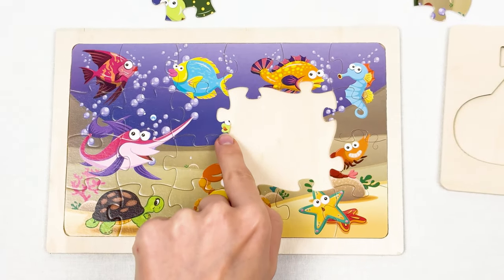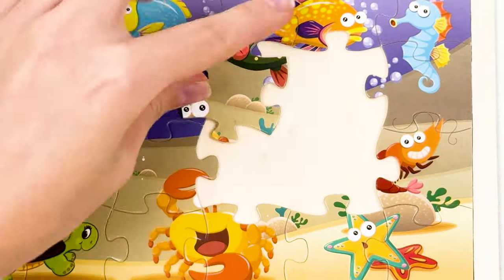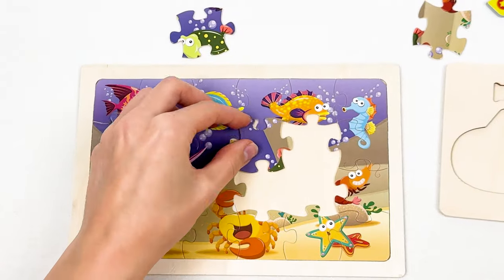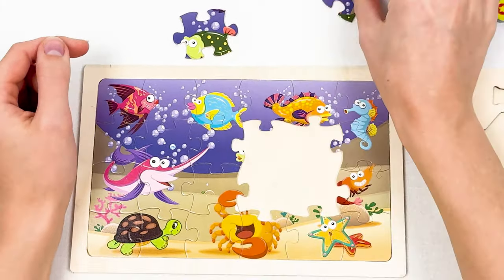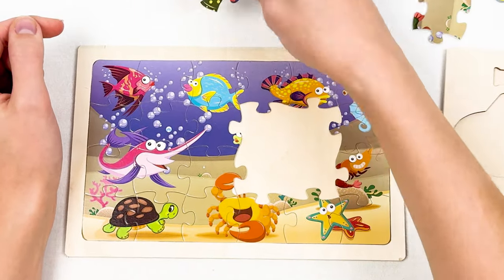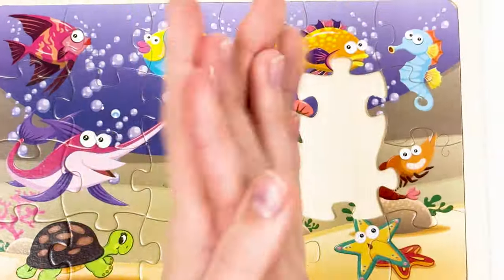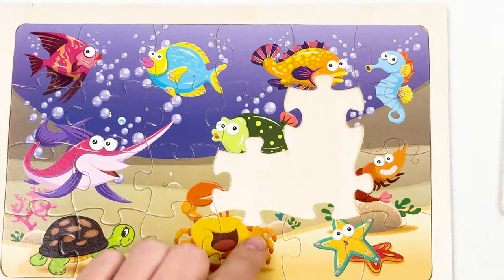I see some fish lips. Look. Maybe then it's this one. These eyes will go here? No. Maybe this one. What do you think? No, it doesn't fit. Maybe it's then this one. Yes! Well done! Now we need to complete the face of the crab.